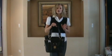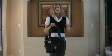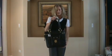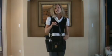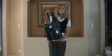The reason why I love Coach so much is because literally anybody can get a purse from there. They have so many different styles, and they're so well made, and I think that they're so affordable for being a high-end purse and for the quality that you get. So let's get started.